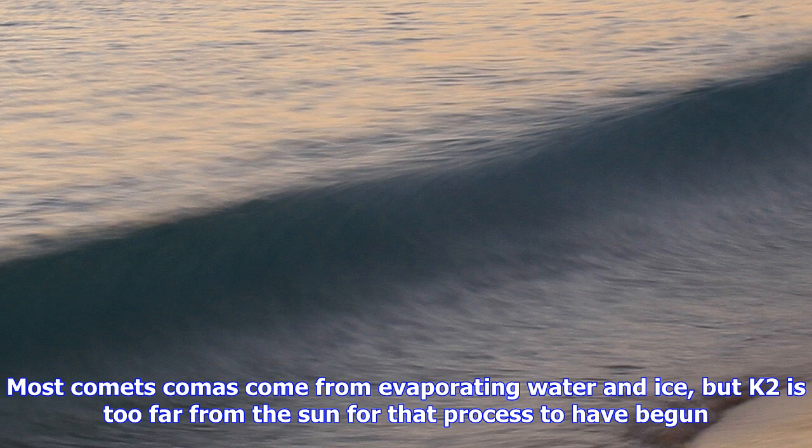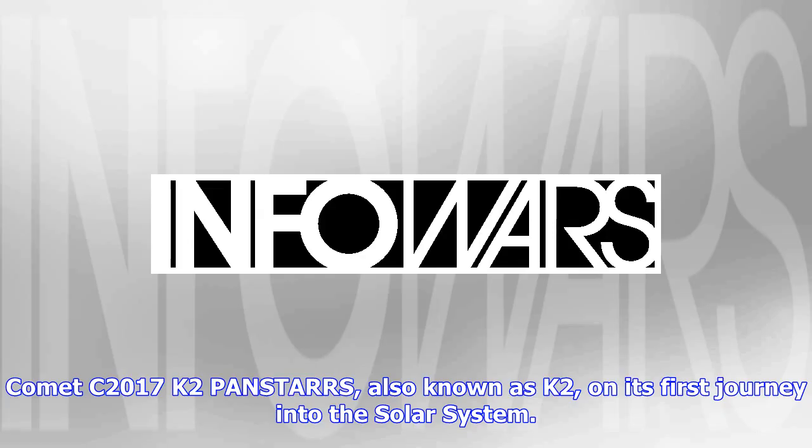"It was already active, and I think it has been continuously active coming in. As it approaches the Sun, it's getting warmer and warmer, and the activity is ramping up," he added. Over the next 5 years, the comet will travel closer to the Sun, allowing researchers to follow its journey. It will approach closest to the Sun in 2022, just outside Mars' orbit.